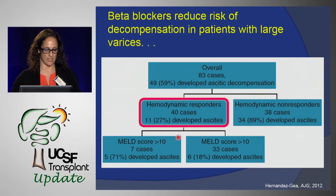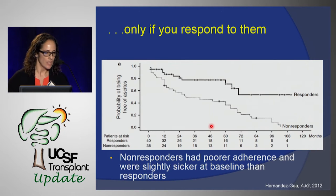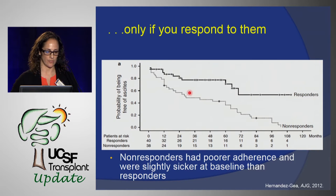They did dichotomize the results according to MELD score, and the figure that's included is a little bit incorrect. Patients with MELDs greater than or equal to 10, despite being responders, were more likely to develop ascites than the patients with MELD score less than 9. But again, the point being that if you were a responder to a beta blocker, you had a lower risk of developing ascites. And this point is further illustrated on this survival curve, looking at probability of being free of ascites over time.